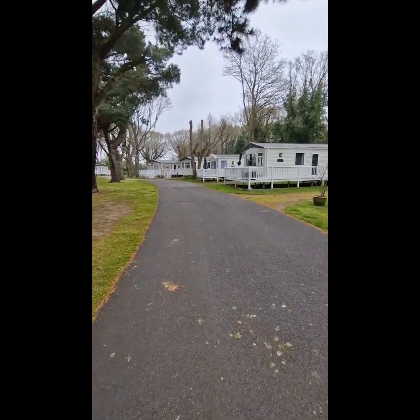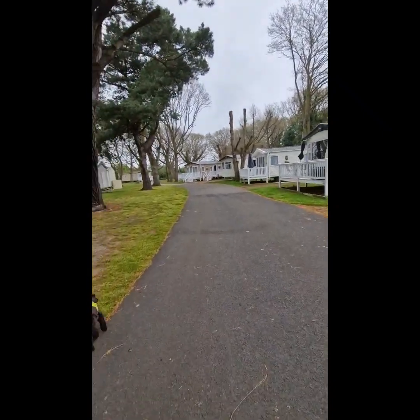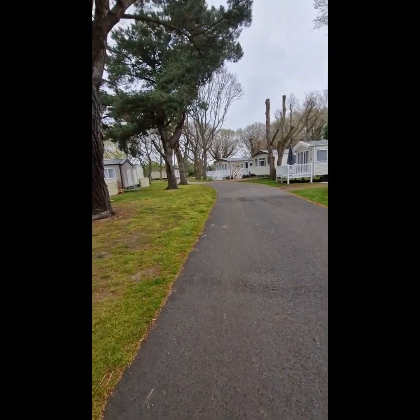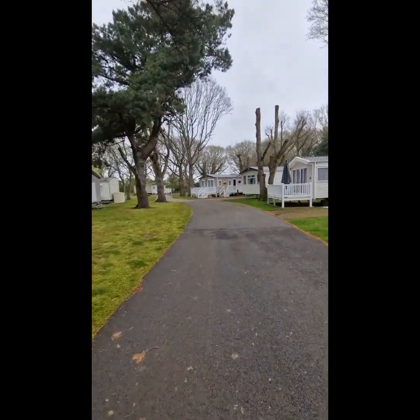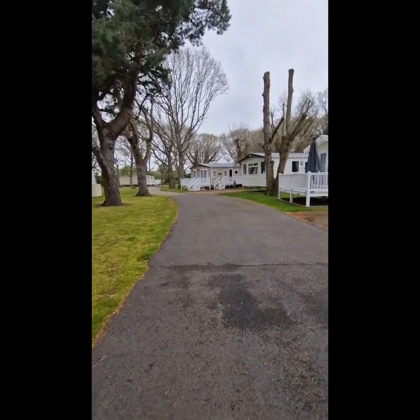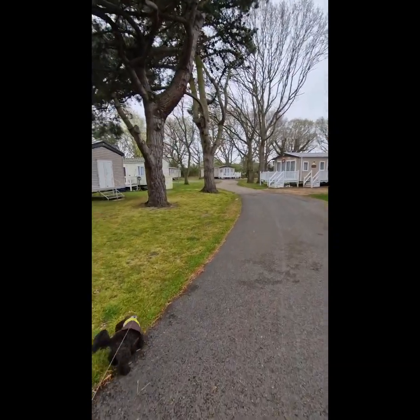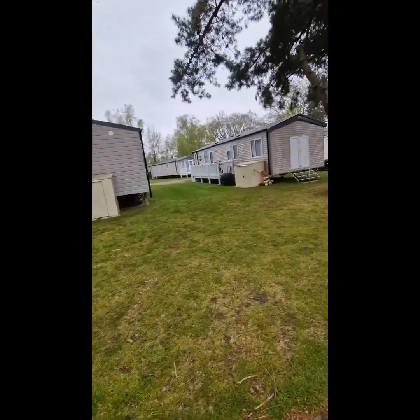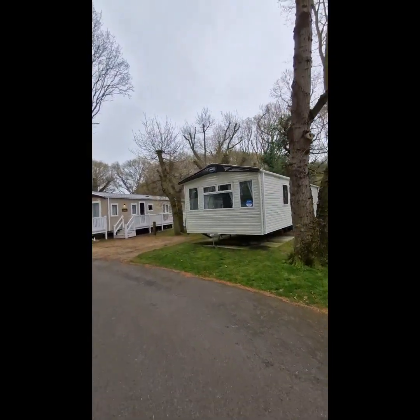Then we got a phone call about 1 o'clock saying our caravan was ready. So ready 2 hours early. So pleased with that. The boys have just gone swimming. I booked a swimming slot literally an hour before. They've gone swimming. I'm just going for a walk round, having a look.